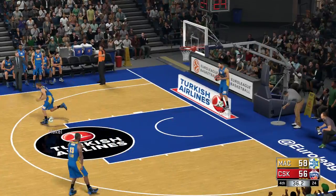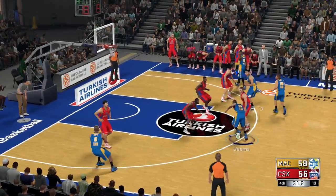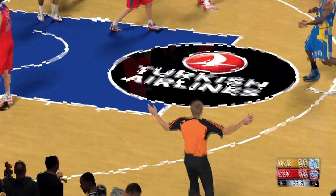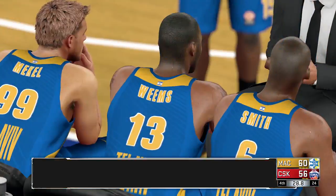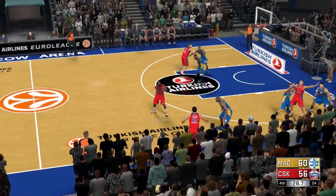That was massive. He got right in the spotlight. Here's Weems. Buries it. No doubt about it. He's definitely feeling it right now. Shooting a terrific percentage from the field. Now a timeout called by Cska. We've got 28 seconds left in the 4th quarter. Well, let's get out to Aldridge for a report from the sideline.